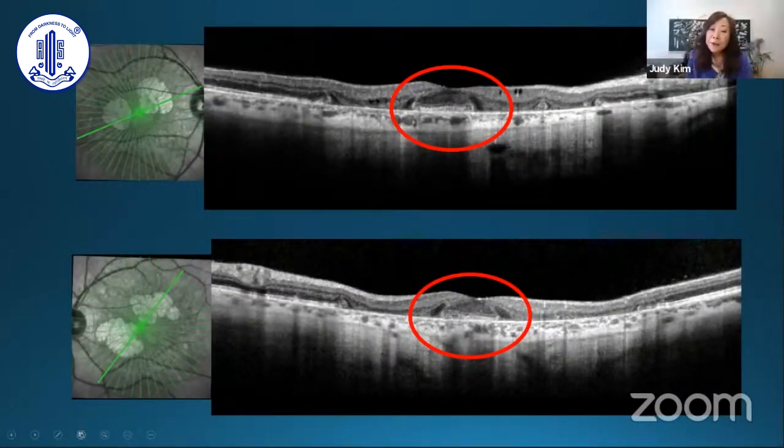So the color fundus photograph is not always best, as you know. And sometimes certain cameras pick it up better than the others. So the pigmentary changes are actually quite mild. Even though we call it pigmentary maculopathy, it's actually quite subtle.